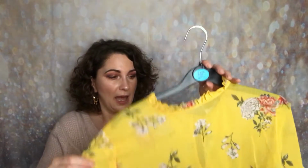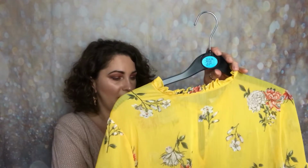The next item is a top, and I love yellow in the spring and summer, and when I saw this I had to have it. It's so feminine. How much was this? Wow, was it £13?